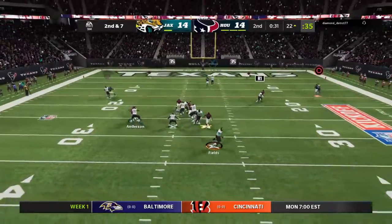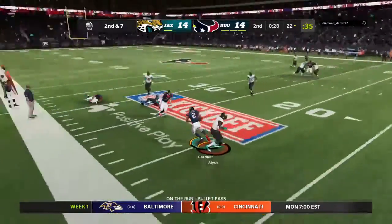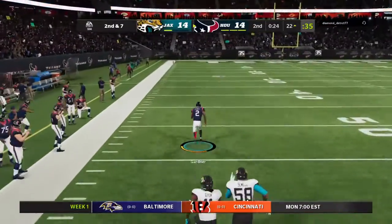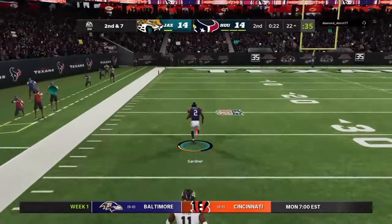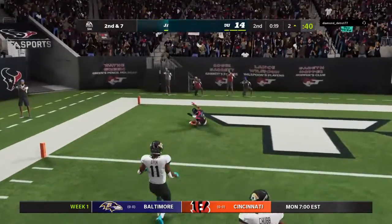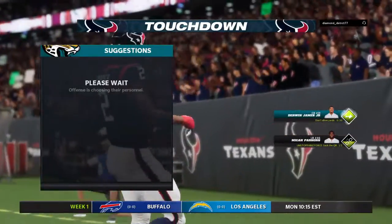Again, Fields escaping the pressure right. And for the third time here in this half, it's intercepted. Picked off at the 21. And he's free going down the left side. It's a foot race. And they will score a pick six for the Texans TD.